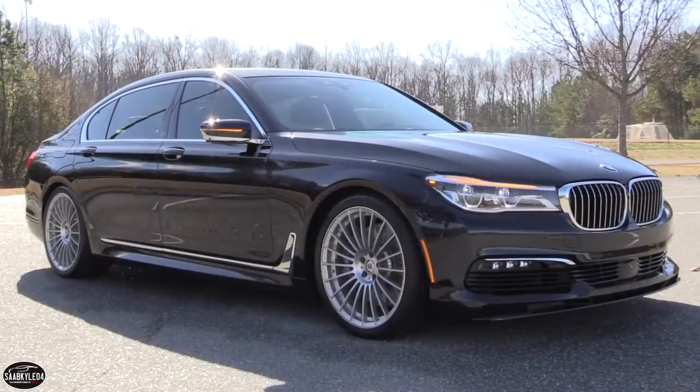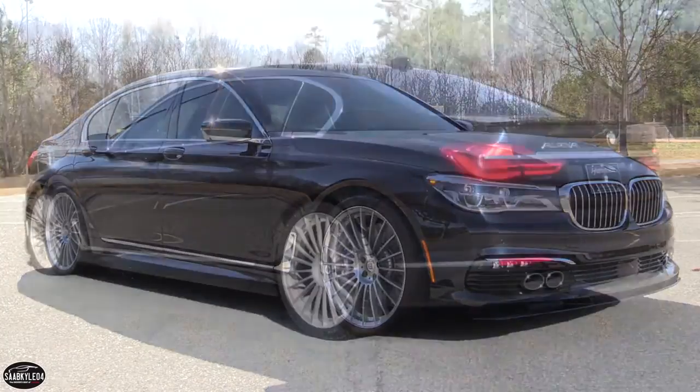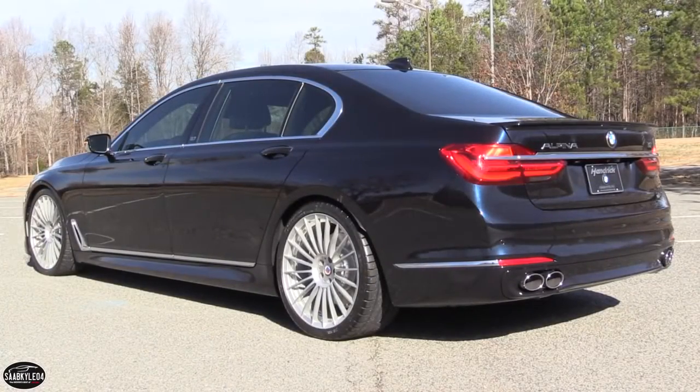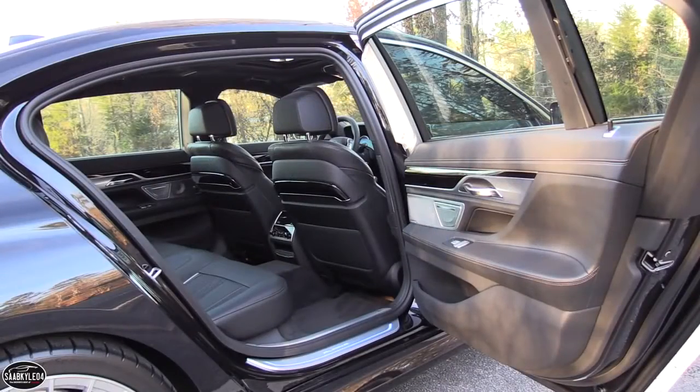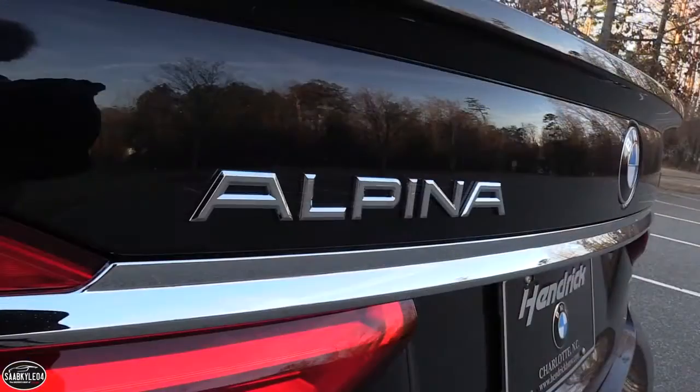In the US, the 7 Series is now offered exclusively in long wheelbase form, while other parts of the world still have a short wheelbase option. BMW claims this car is the roomiest sedan they've ever built and features class-leading rear seat legroom.